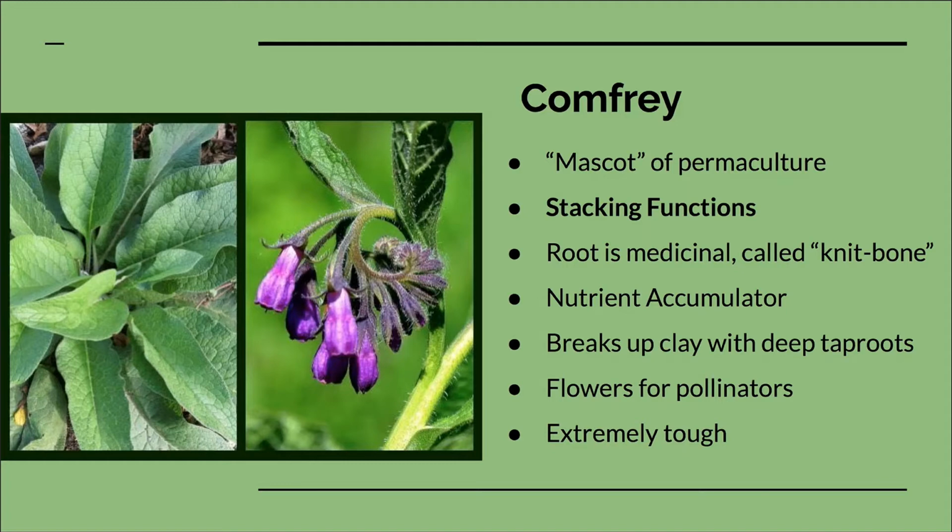So comfrey, for example, has multiple functions. First of all, the root is really medicinal. It's actually called knit bone because it can heal and knit your bones back together really quickly. In fact, I remember a staff had a broken wrist, and I gave her some comfrey salve that I made to put on it. And she told me that her doctor was shocked at how fast it healed. I mean, it was healed in like 2 weeks. Typically with a cast, you have it on for like 6 or 8 weeks or something.